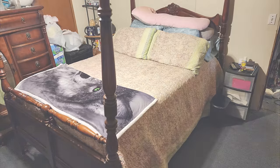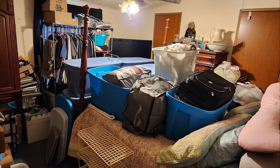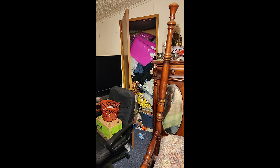Anyway, here's what it looks like without the stuff piled all back up. And here's what it looks like with it piled up again. Because there was just no place to store all those tubs. And then that closet is absolutely insane.